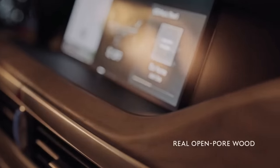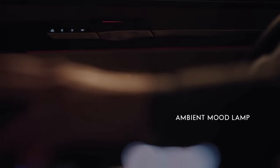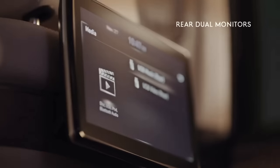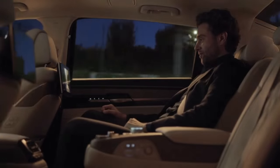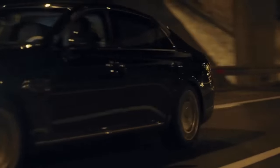Chrome switches, double stitching and piping, real open pore wood. It not only looks good, but it must feel good as well. If you need to set a special atmosphere, the car also comes with ambient lighting. Nice, isn't it? The dual monitors for rear passengers ensure that nobody in the back ever runs out of high-class entertainment. What makes this even more enjoyable, active noise control technology reduces noise from the engine, so you can understand every single word, especially in the back seat.